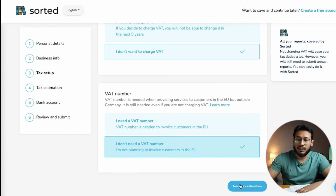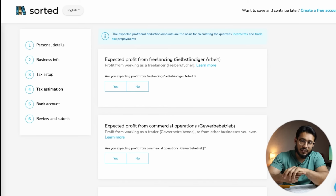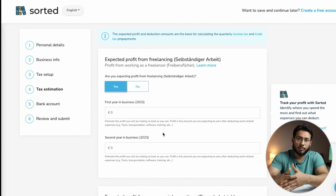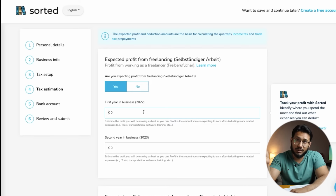Then we're going to click on tax estimation. Here we can approximate how much money we're expecting. So in my first year as a YouTuber, I knew I will not be getting a lot of revenue. So I wrote down 500 euros. In your case, you can write down whatever amount you think you will be getting as an approximation. It has to be less than 22,000 euros if you selected the Kleinunternehmen rule. But obviously it depends on what you think you'll be earning.